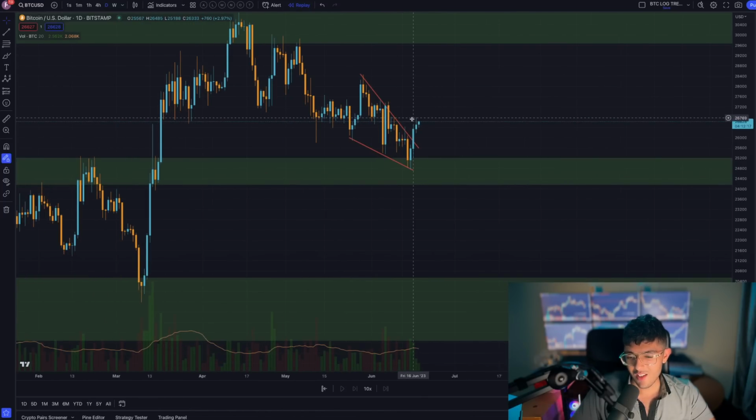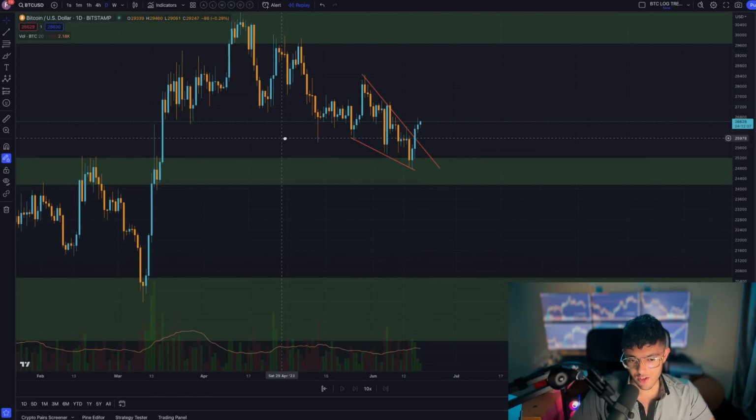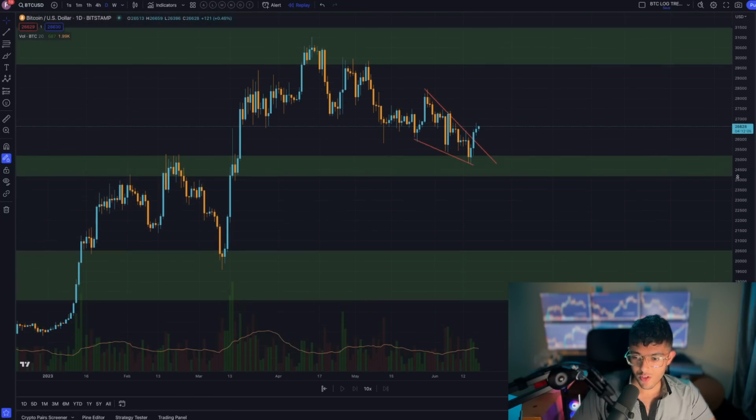The problem is the resistance up ahead. It could turn into a bit of an issue, but maybe Bitcoin just comes down to test this old resistance level, find some new support here, that kind of thing. Super possible, right? Let's not rule that out. But here's what's really fun.